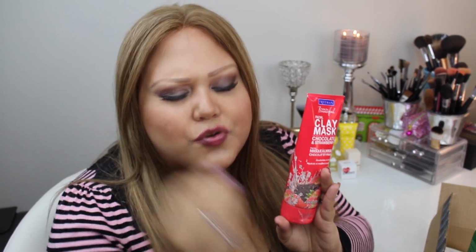This is from Freeman. This is the Facial Clay Mask Chocolate Strawberry. This is an amazing mask. I use it every single week. The clay and the strawberry chocolate, it's just a treat for your skin. It smells great, so it's also a little bit of aromatherapy. You'll feel so good with it on. It's made with cocoa butter as well, and it will help diminish the appearance of pores, oily skin, and all that good stuff. It will soak in all those impurities and make your skin look amazing.